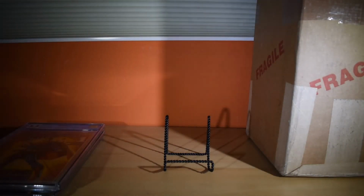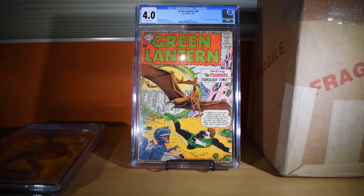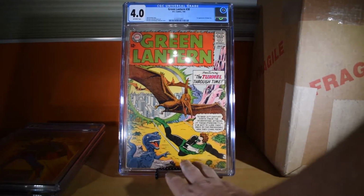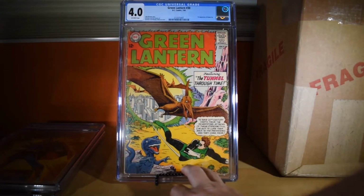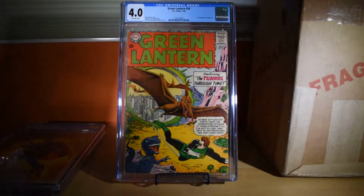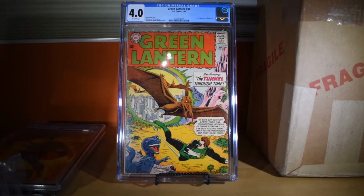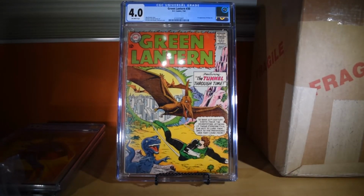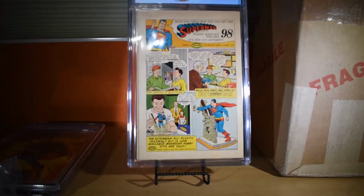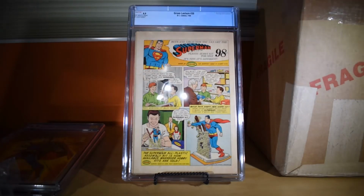Alright, next book. Minor key, Green Lantern number 30. See, now this is definitely a Silver Age book, so I don't know what the difference was. This should have been split up. Anyway, this is the first appearance of Katma Tui, the Green Lantern, and it's just a cool dinosaur cover. Let's check out the back. The old ads. Superman plastic hobby kit for 98 cents. It'd be like $25 for a plastic hobby kit these days.